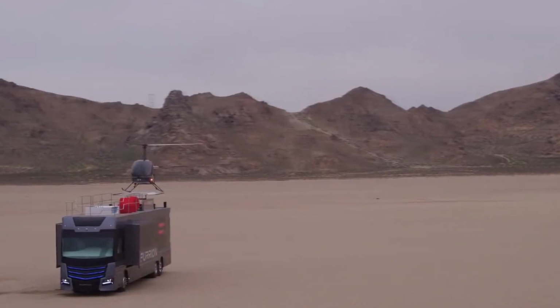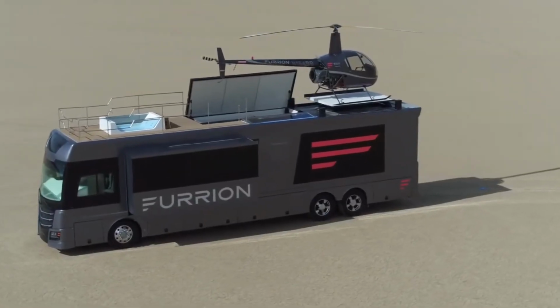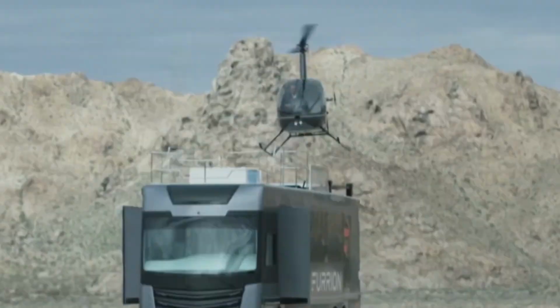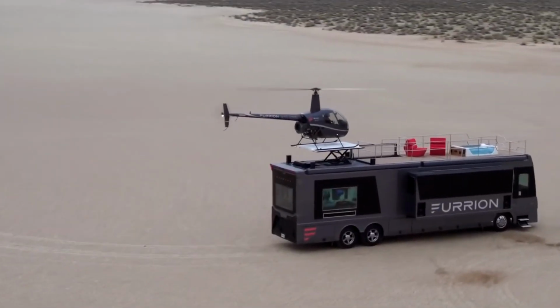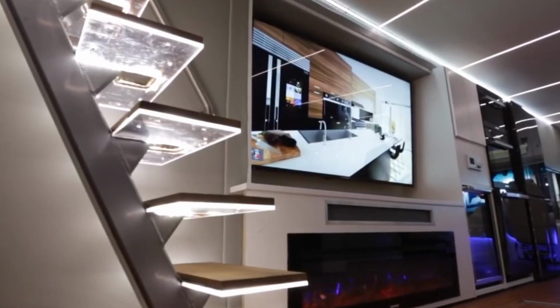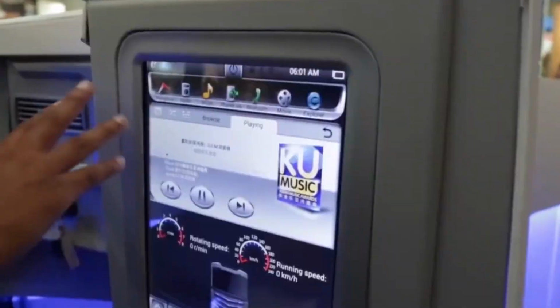Furrion, a pioneer in luxury products for recreational vehicles, understands what it means to live your best life while on the go. The remarkable 45-foot-long truck was designed to showcase the company's vast line of high-end appliances and entertainment systems, and it is furnished with the most recent smart living technologies.